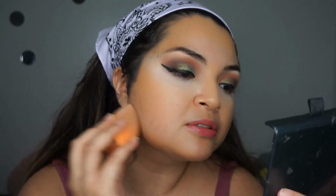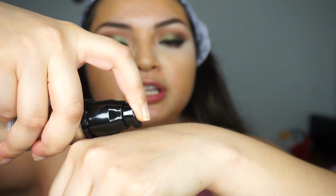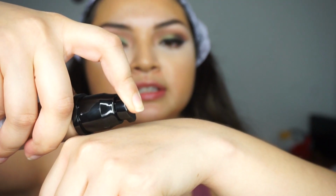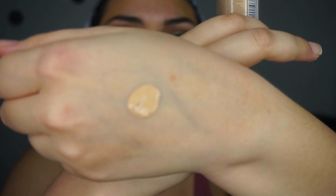Okay, I think we got it blended as much as possible. Oh my god, my arms are tired. Okay, so let's get to it. So, pump this here on the back of my hand, and then we'll see what shade it's going to look like. Oh yay, let's see how it looks. So this is what it looks like on the back of my hand. Let's see what it looks like on my face.